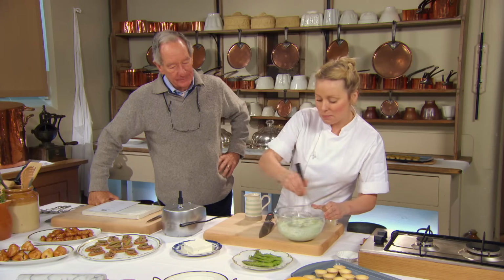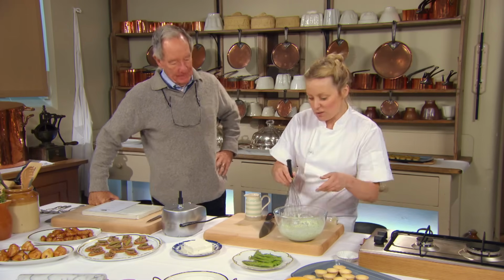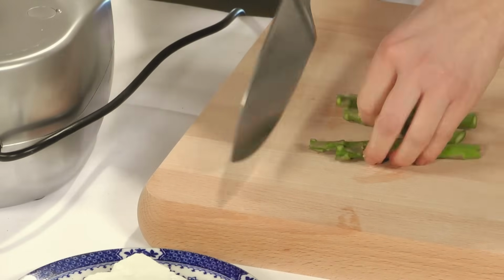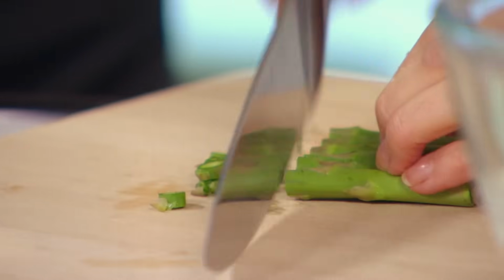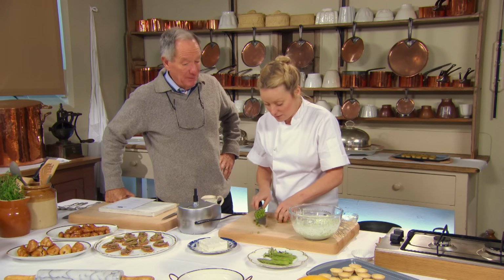So I'm going to add it in with this mix. As opposed to me having to add it in bit by bit in stages, you can just do it in one go. Okay. So I'm just going to slice some asparagus now. This is, for me, so simple. There's nothing complicated here. I mean, the hardest thing is just cutting a bit of asparagus. Everything else is just easy peasy.